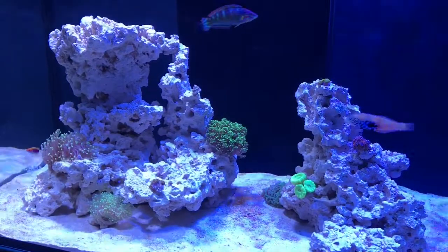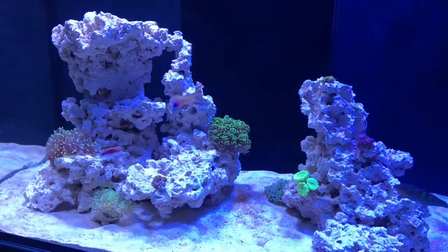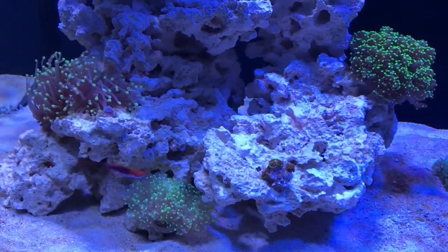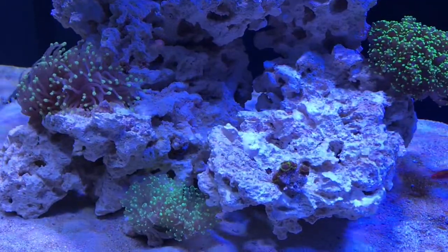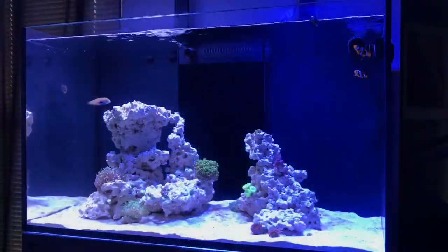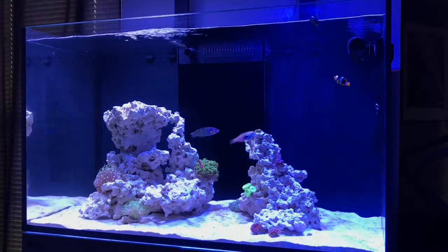So now, with all these fish and coral going in, obviously I'm feeding the tank a lot more. There's a lot more nutrients in the water, which is leading to a little bit of the algae issues that I'm experiencing. If you're going through this, it's normal. If you have a new system, this is going to happen. It just needs a little bit of time to balance out. Just stay on top of your water changes and your maintenance, and you should be fine.